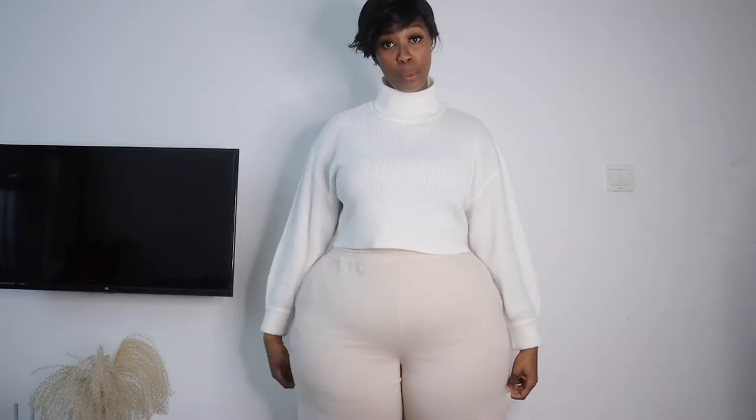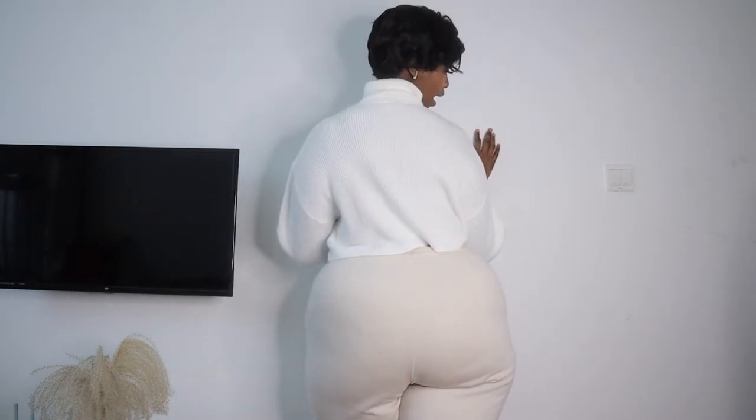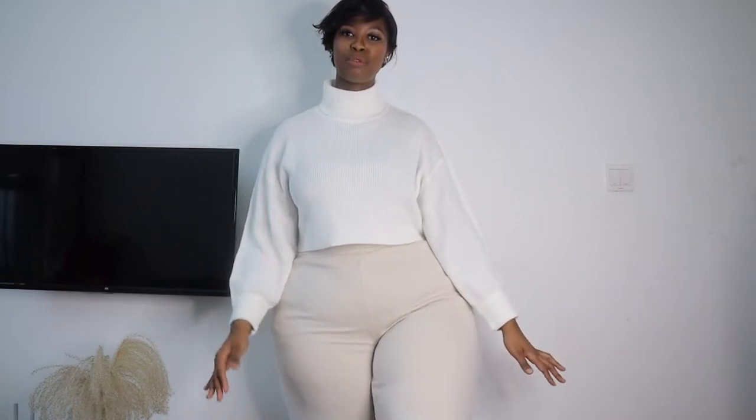These were one of the few pants that were available in big sizes that could actually stretch as well. And let me show you the back. This is the back of the pants. And yeah, they are long, but not long enough. Like they come up to just above the ankle.